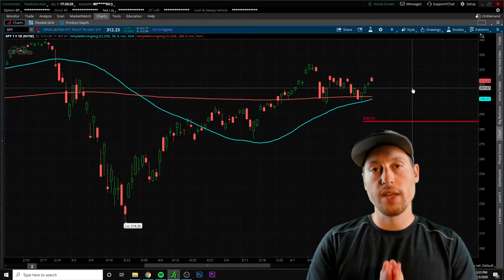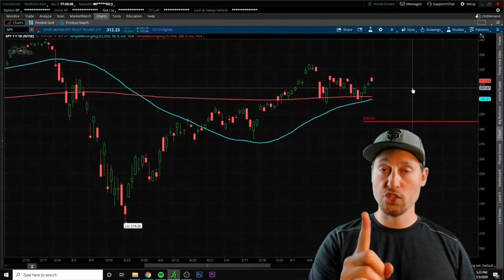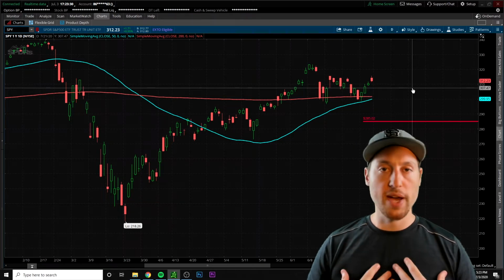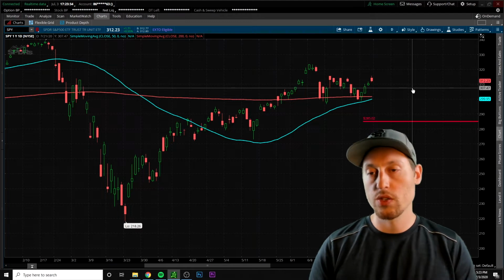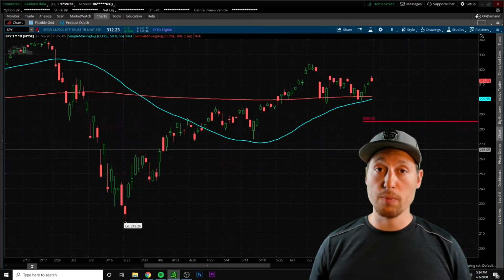The one thing that is decent about buying options, if you're going to do it, number one, you have to be directionally right, okay? But number two, if you buy it, you know what your max loss is right away. I know that I can't lose any more than what I paid for it. So we'll see what happens. So yeah, that's the SPY option I bought this week.